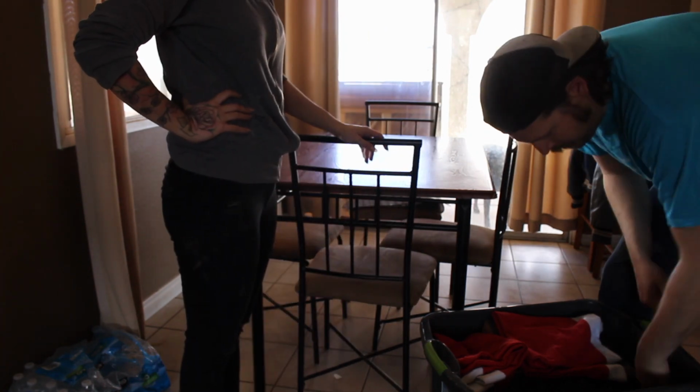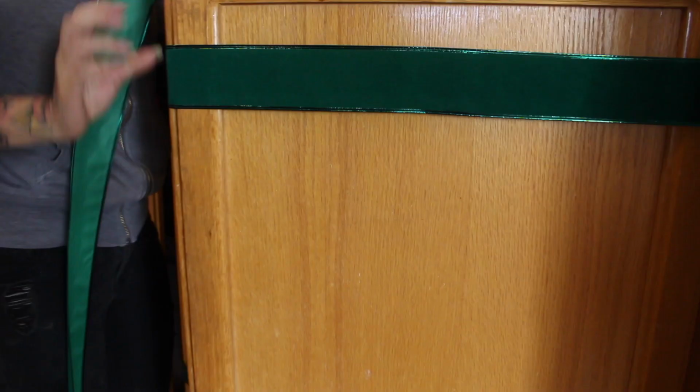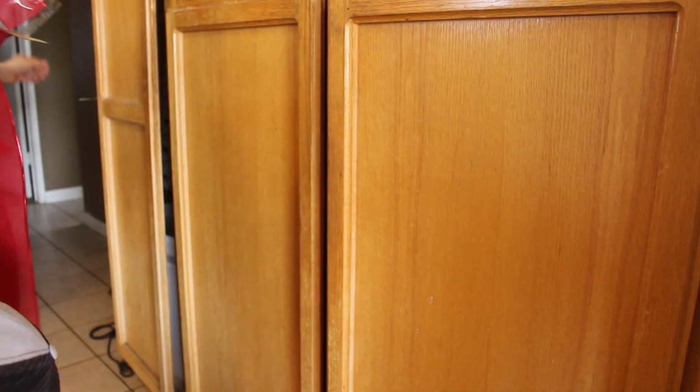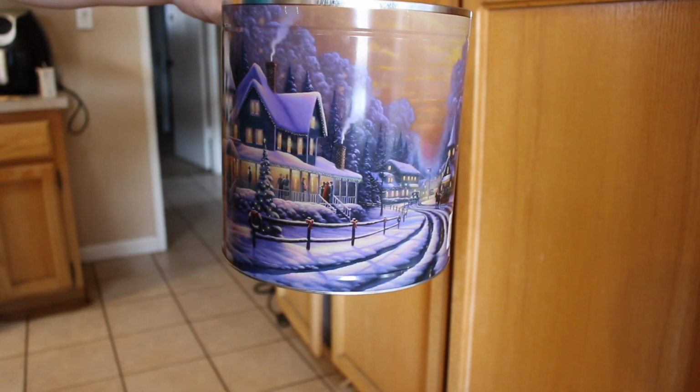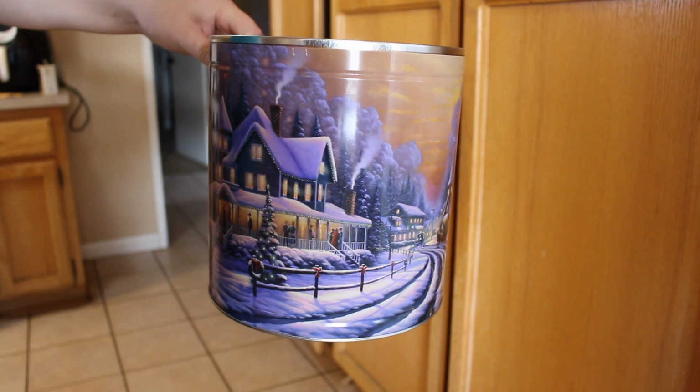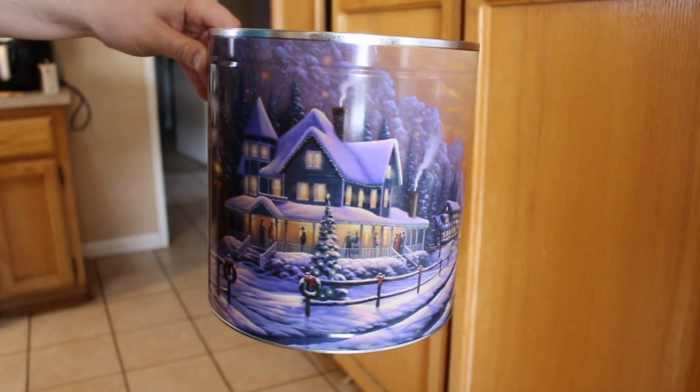I don't think I showed you in the decorate with me that I made our cabinets look like presents. And we just got this little popcorn tin during Christmas time, and that's just where I stored them. Easy to put away, easy to get rid of, and at least I'll know where everything is.